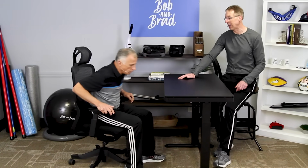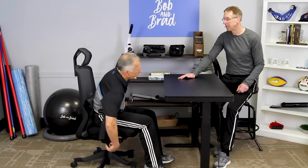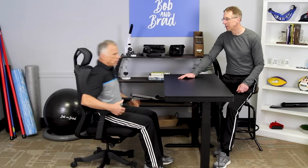Now this is hard to find on a lot of chairs. This one has a lot of different adjustments. Right now it's locked, so it cannot go back. On the left side, you turn a knob, and we don't really recommend this, unless you're going to do a temporary stretch.